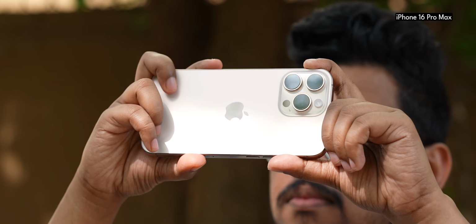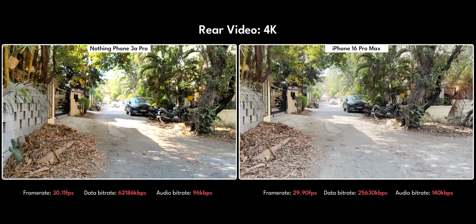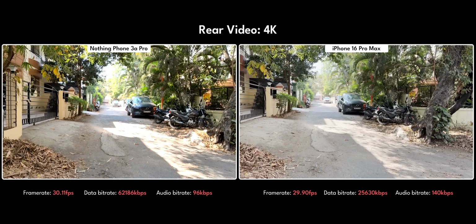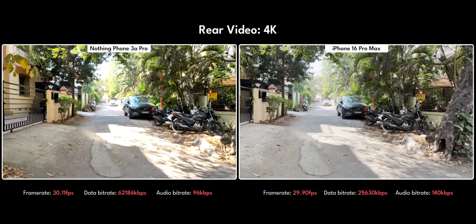And when you move on from photography to videography, it's kind of humiliating for mid-range phones, right? Because these phones are way more capable. I mean, I'm talking about the 16 Pro Max, obviously. Because with the primary camera, firstly, you get 4K 60 FPS video recording with far better dynamic range capabilities. The Phone 3a Pro can only do 4K 30 FPS.